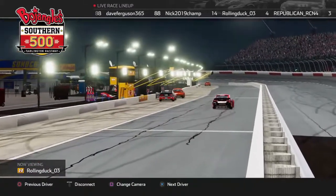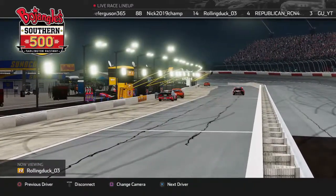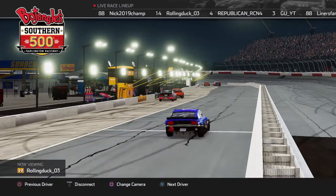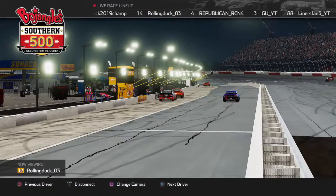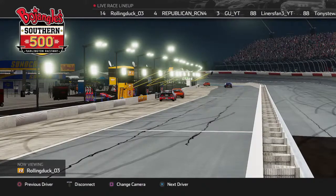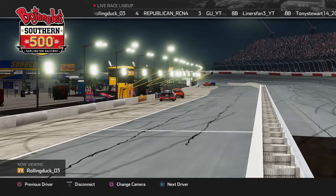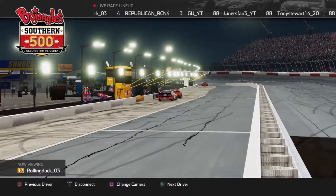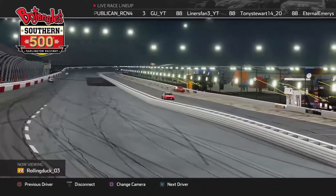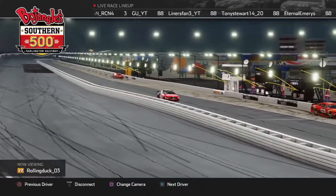Who will win the race off pit road? The 3 has a closer pit stall to the exit of pit road. Usually that is an advantage, since he is your pole sitter for today. Who's going to win the race off pit road? Liners is now just pulling into his pit stall, which is, I believe, right behind. As the 14 rolls off pit road, will he win the race off pit road? Here we go. It's going to be close.